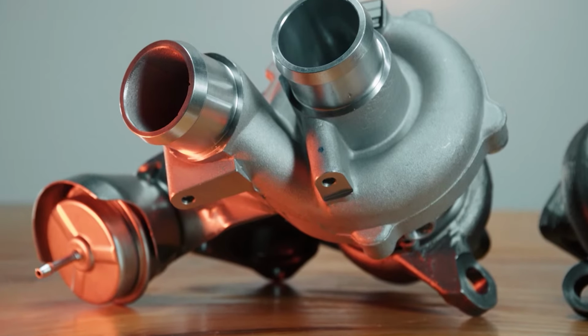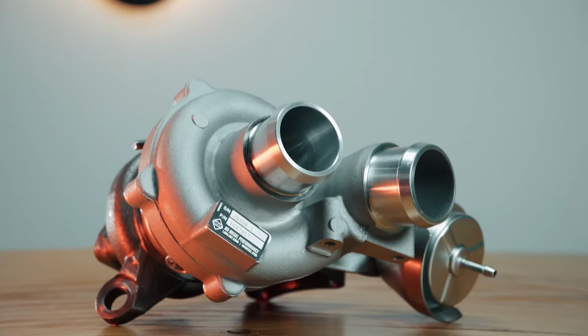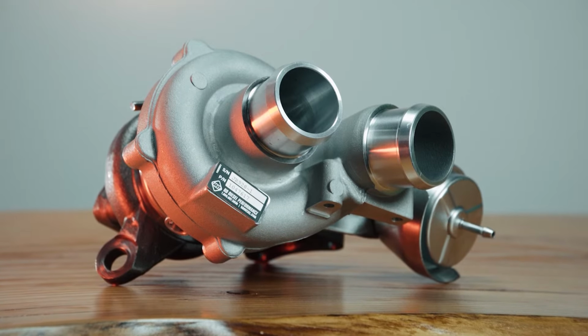The larger compressor wheel allows for increased mass airflow, boost, and top-end power, while decreasing drive pressures and lowering EGTs. This Screamer drops into the factory location and mounts using factory hardware. The kit also includes all new gaskets and studs for install.